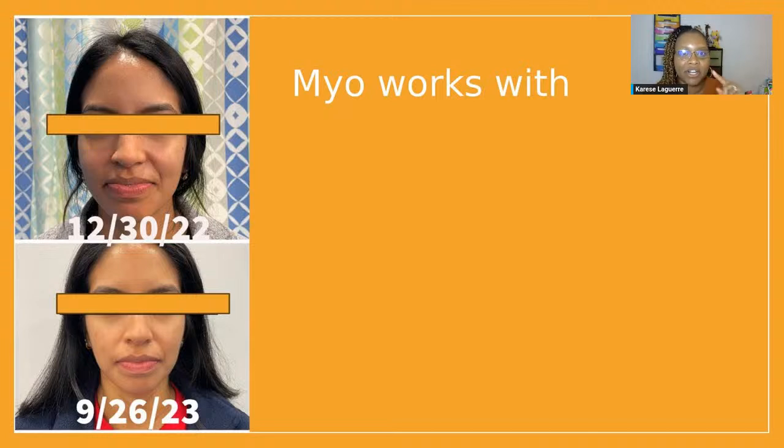I've actually seen her more recently for a check-in and a touch-in appointment. We had two of those since I've completed her case, and nothing when she went back to the dentist again. So no issues in those back molars where she was constantly, chronically having issues.